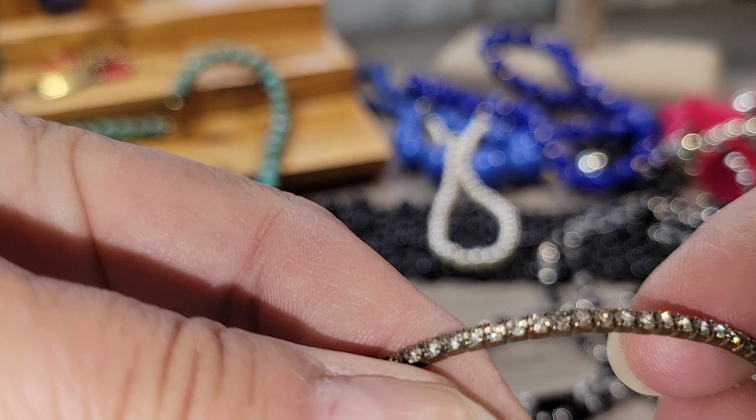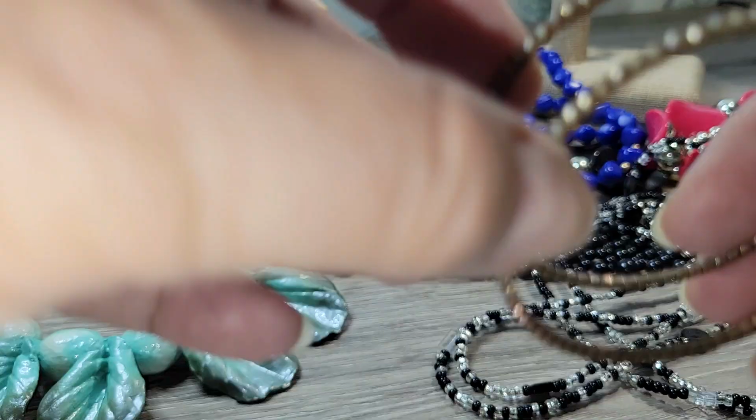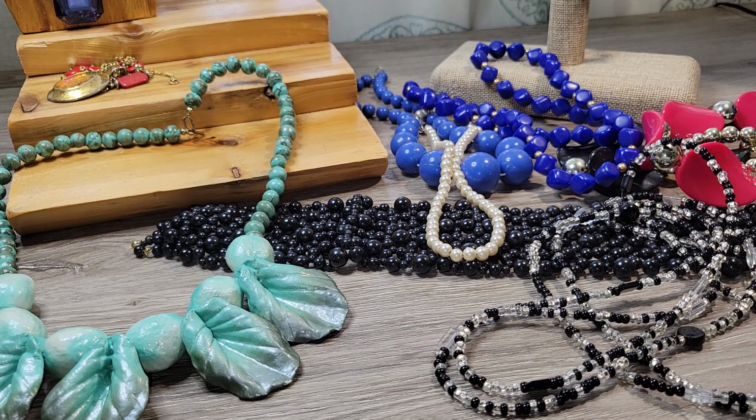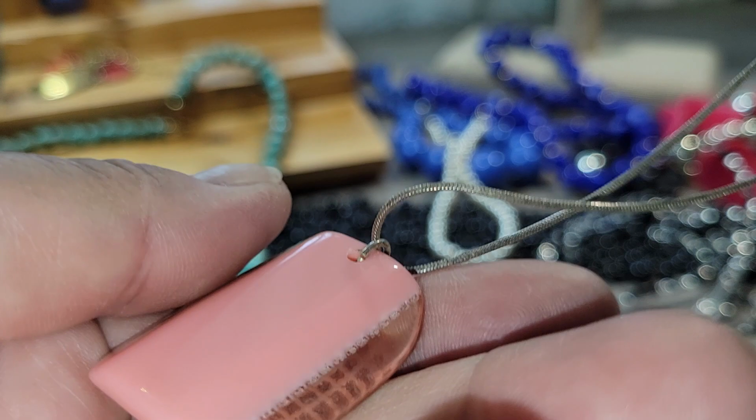Here's a little bracelet, but kind of copper tone. I don't even think it's real metal. It's very bendy. A lot of rhinestones. More earrings. A little acrylic pendant, kind of pinky peach and silver glitter on a silver tone necklace.